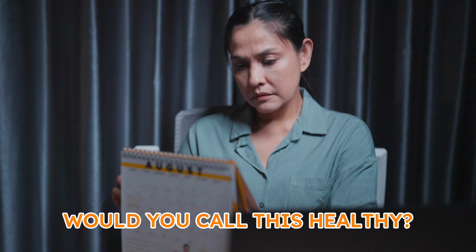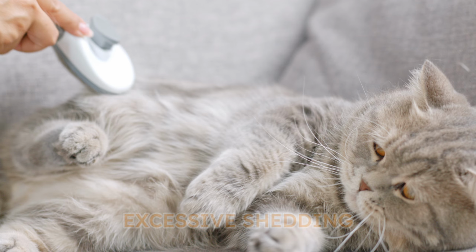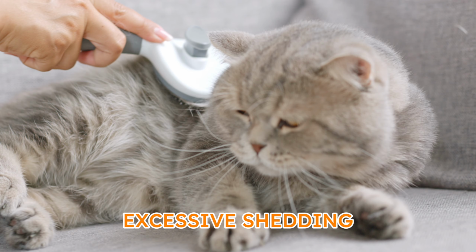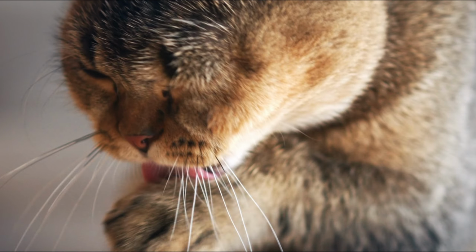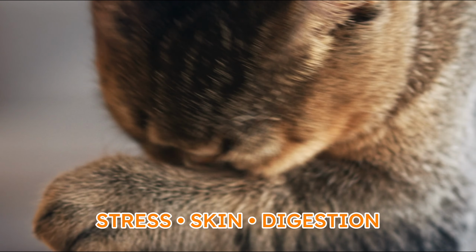Imagine if you had to throw up every week just to keep your body functioning normally. You probably wouldn't consider that healthy. The same idea applies to cats. According to many veterinarians, frequent hairballs can be a sign of excessive shedding, overgrooming caused by stress, skin disease, or even an underlying digestive problem.